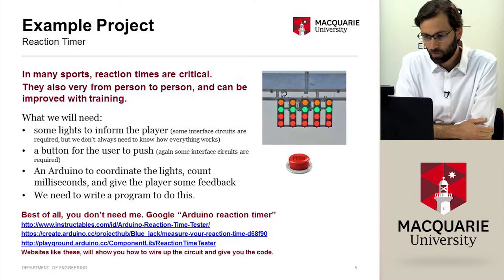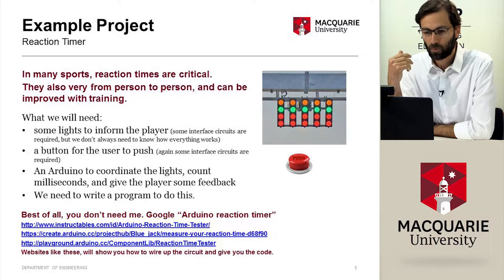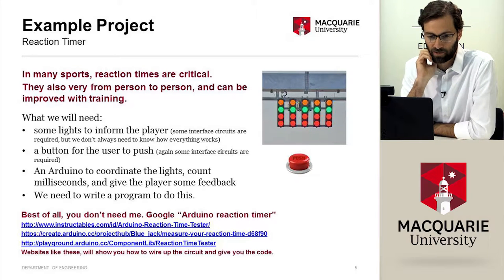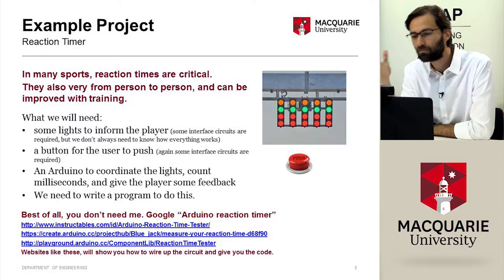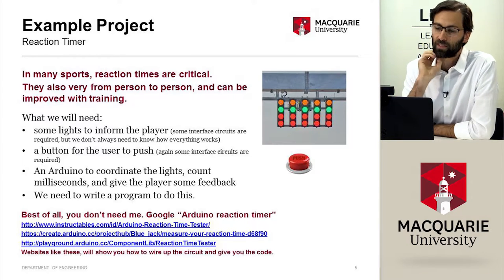Okay, so what we're going to need to be able to do this is our Arduino, some lights, and a button. That's what the user will push to tell us that they've seen the lights change, and we're going to measure the reaction time. The Arduino is going to coordinate lighting the lights, and it's going to count how many milliseconds it is between the go time and when the button gets pressed. And we'll need to write a program to do all this.